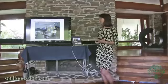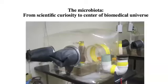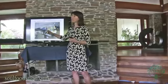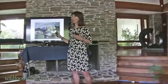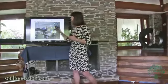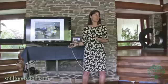In the lab, we were studying these germ-free mice. So this is an isolator. We have mice that live in there. This is a way of keeping the environment completely sterile. And we have mice in there that we call germ-free mice. They don't have any associated bacteria in them at all. They're completely clean. And what we found from studying these germ-free mice is that they were different from normal mice that have bacteria in their gut.